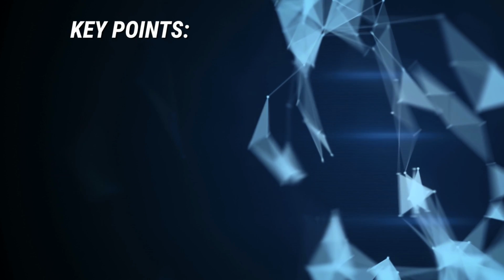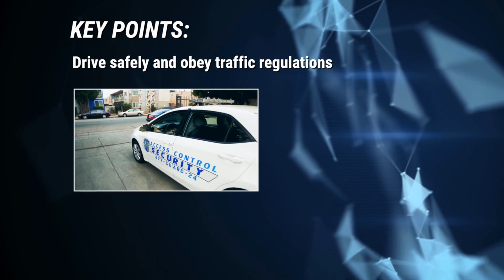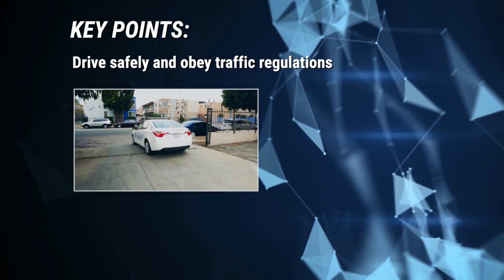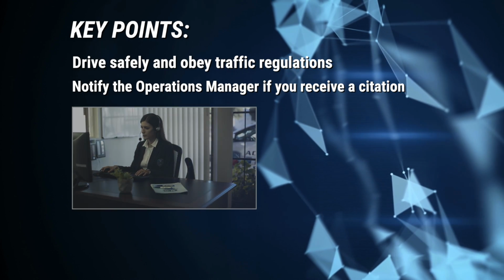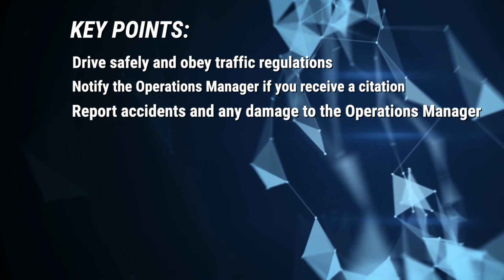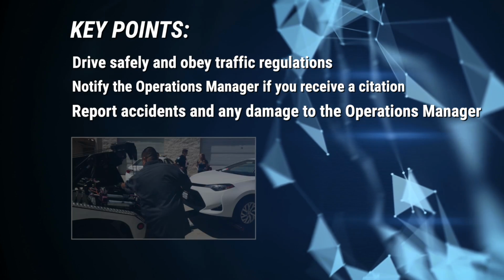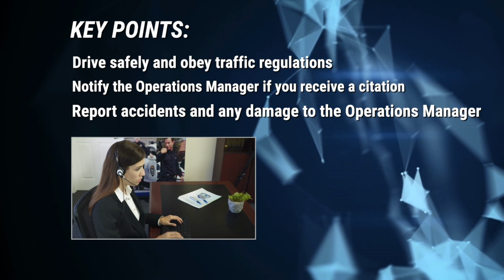So here's a few key points. Always drive safely and obey traffic regulations. You will be responsible for traffic citations and parking violations. Notify the operations manager if you receive a citation. Now, if you have an accident while driving an ACS vehicle, immediately report the accident and any damage to the vehicle to the operations manager. If the car breaks down, contact the operations manager who will need to approve the repairs.